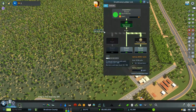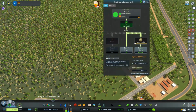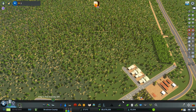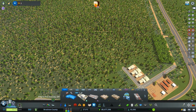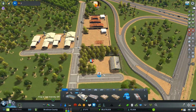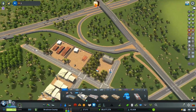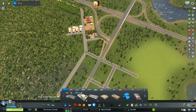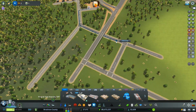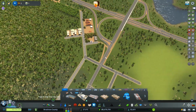Okay, so let's find Strathcona Lumber. And you know, we're gonna have enough resources, but it's a matter of getting enough workers. So let's actually run that bus now. We're gonna run a bus line. It's gonna stop right in front of the main building. It's gonna swing, it's gonna go over here. We'll get a stop. For now, let's just let it be.